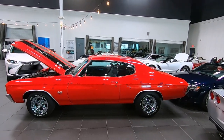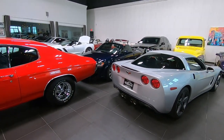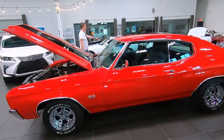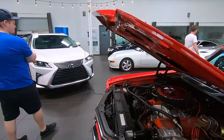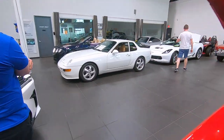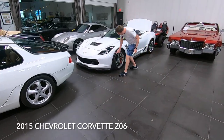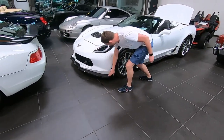We've got a couple of Vettes here, so we have an older one. Yeah, it's a Vette, 2007. And then we have a 2015 Z06. I love the Z06. This one here is an LMR tuned car, so it's got just over 800 horsepower. 800 brake. Look at the carbon. Look at the lip.